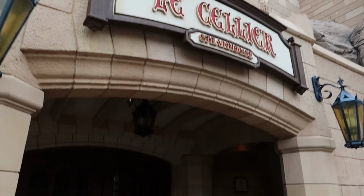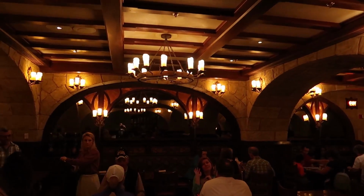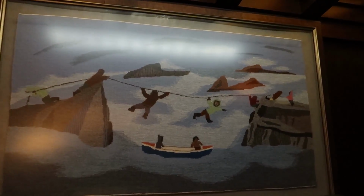Let's go into Le Cellier and see if they'll let us look around. Also, there's some phones over here that you could use. Here is a look around the inside of Le Cellier. It is the cellar, so it looks like an old cellar. Oh, I thought that was more restaurant. It's just a mirror over there. It's a lot smaller than I thought it was going to be, but it does look nice. Can't wait. One day we're going to eat in here. I really like this artwork.